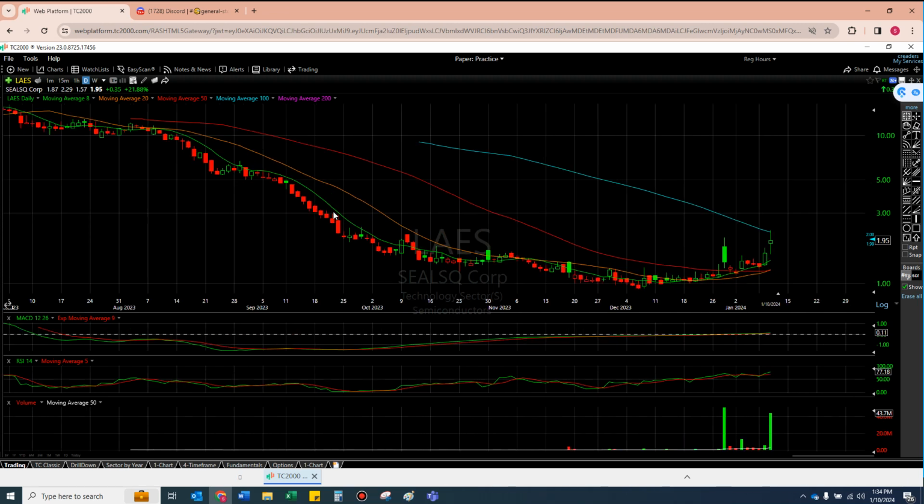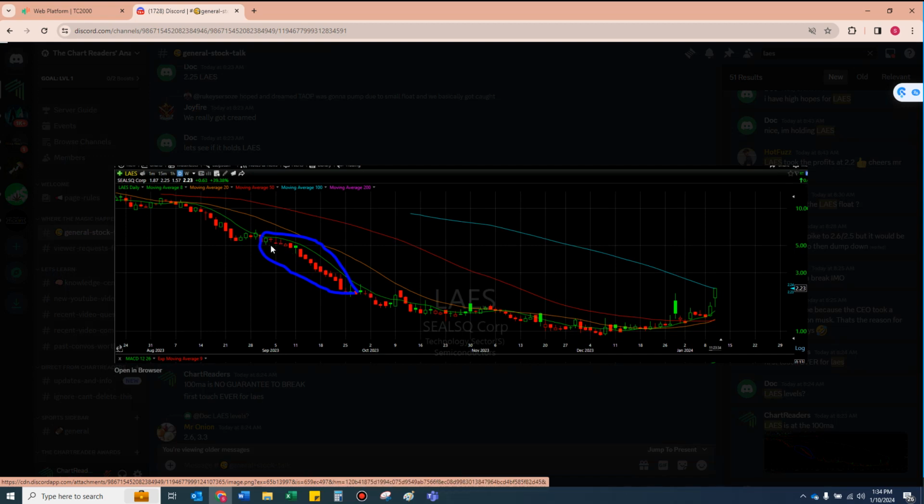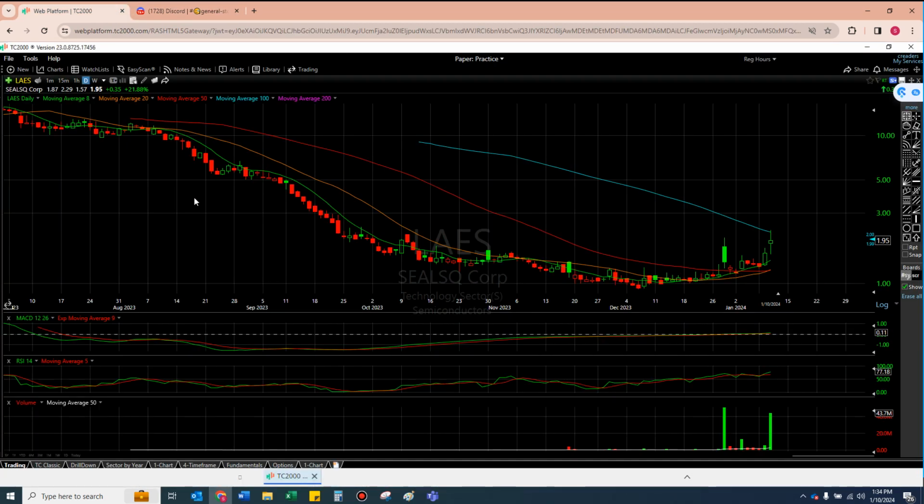So I get it. Look, that is a sea of red. That is what I circled, right? That's the first green little one right there. It's that one, right? Like, man, red is basically where we're sitting at.